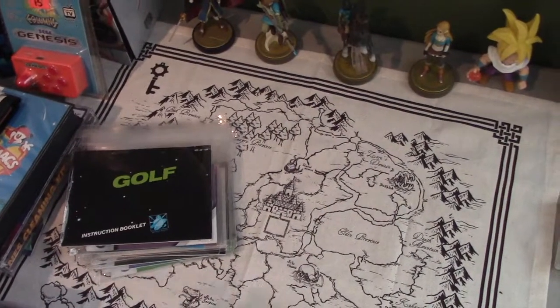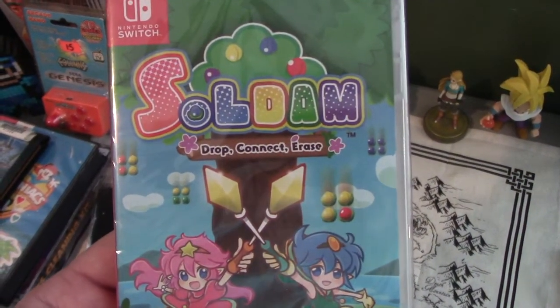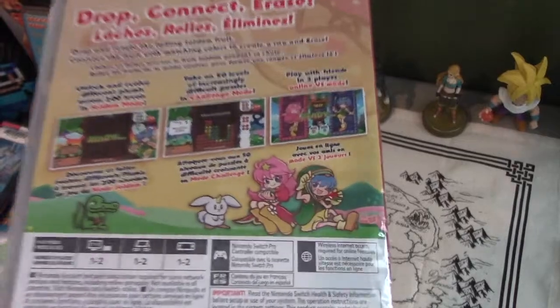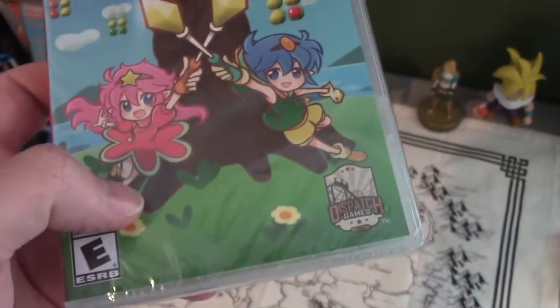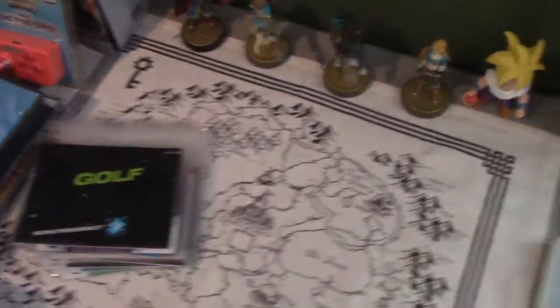So, also picked this up at Target. It's sold on Drop, Connect, Erase. So it's a little puzzle game. The only reason I picked this up was because it had a Target Cartwheel offer of 50% off. So I paid $15 for it. And I figured, you know, puzzle games aren't bad. I can always play a puzzle game for a while. And for that price, I'll add it to the Switch collection.